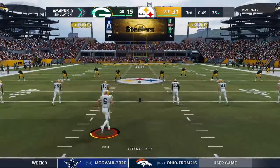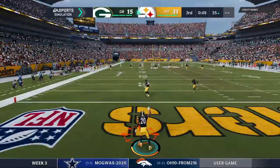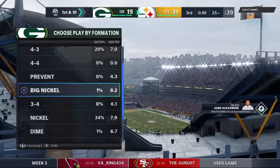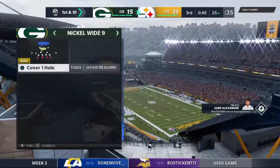The kickoff unit is out on the field, and they will send this one away. Fair catch made at the 25-yard line. The Steelers take over 1st and 10 at their own 25-yard line.